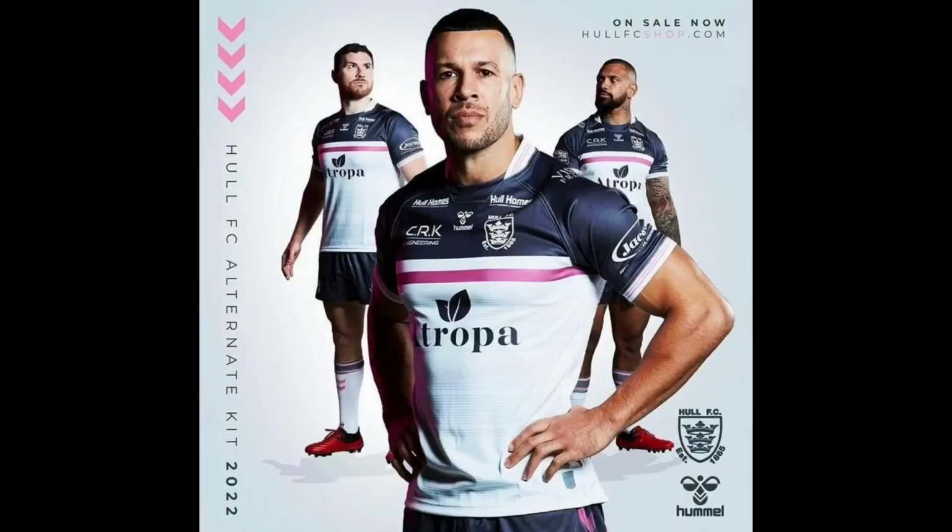And now we move on to the away kit for Hull FC for 2022. I think this one looks alright. It kind of reminds me of an Everton shirt in a way. I think a long time ago Everton did an away shirt like this one. The only thing I don't really like about this one is the pink band that goes across the chest.